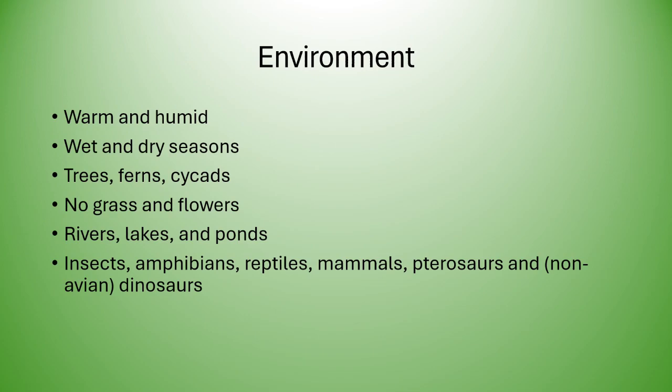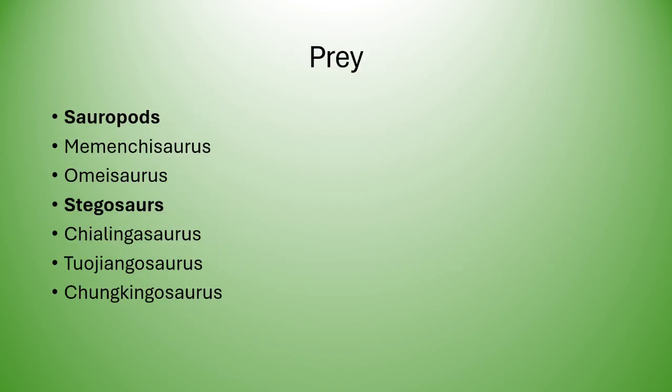But that's to be determined right there. And there are pterosaurs, or there have been a lot of pterosaurs at that point, and of course other non-avian dinosaurs. So yeah, plenty of dinosaurs that were around. So those are the prey that Yangchuanosaurus would have gone after. Yangchuanosaurus was the largest predator in its time in China around the late Jurassic period.